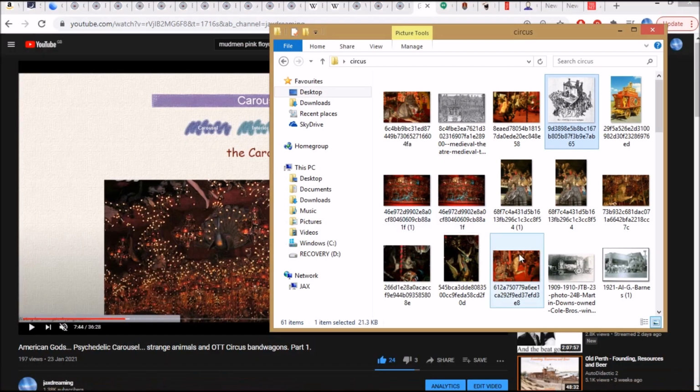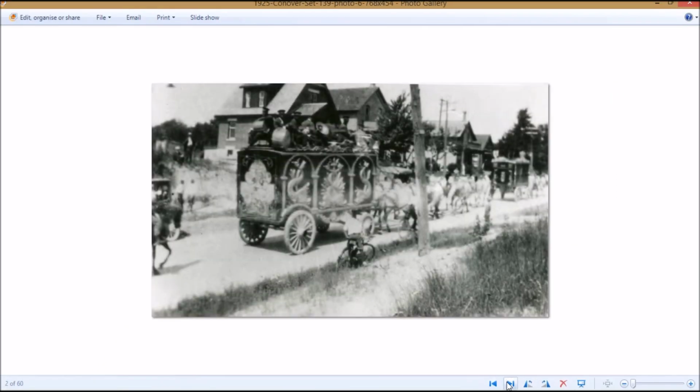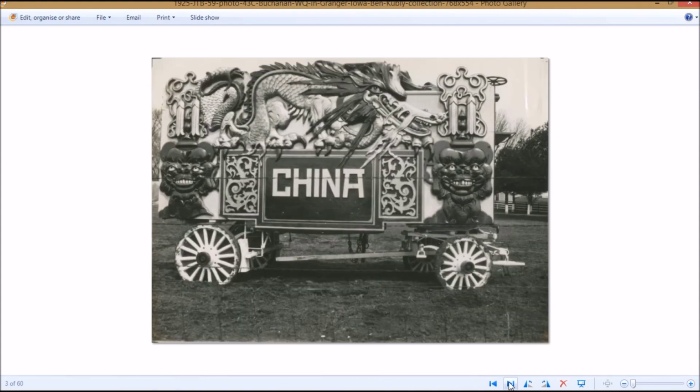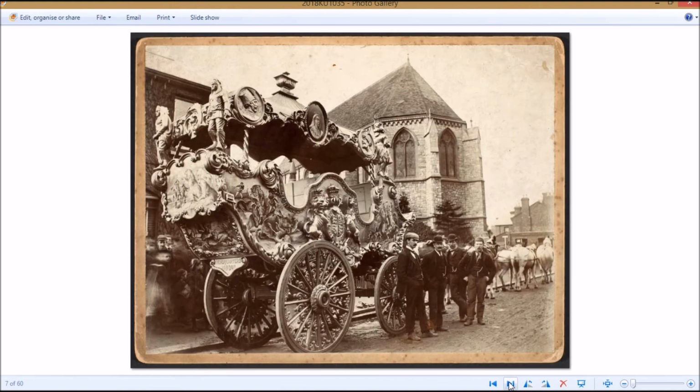I'm going to go to my folder, because I did save some other things. You have to bear with me while I go through. This is a dedicated circus folder. We're not going on too much.